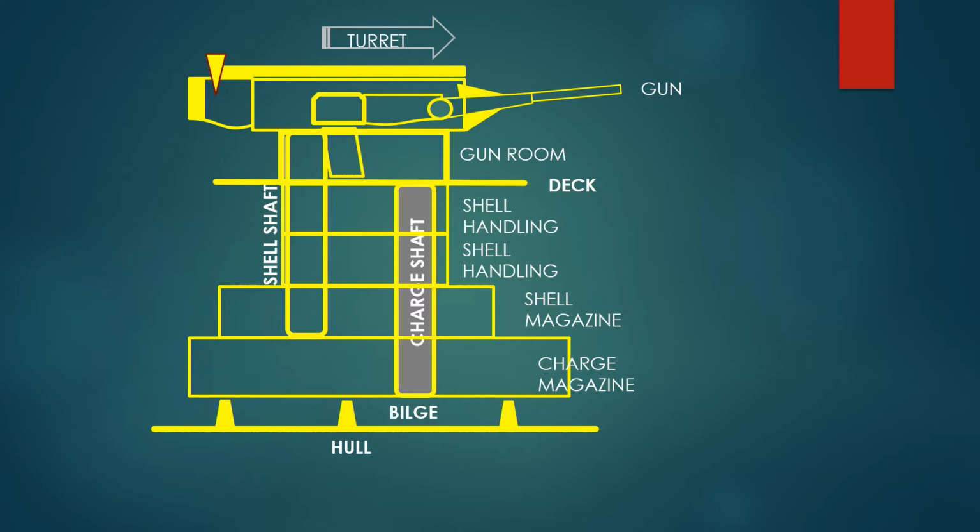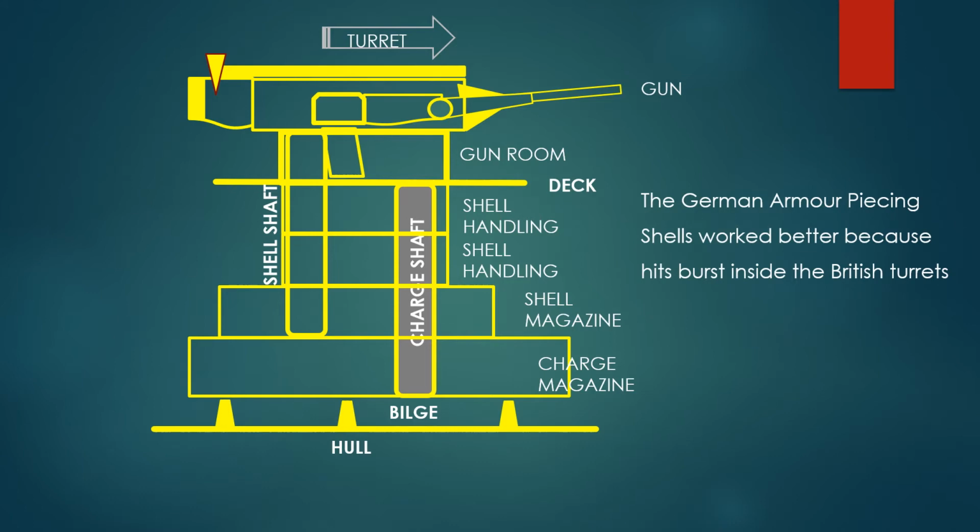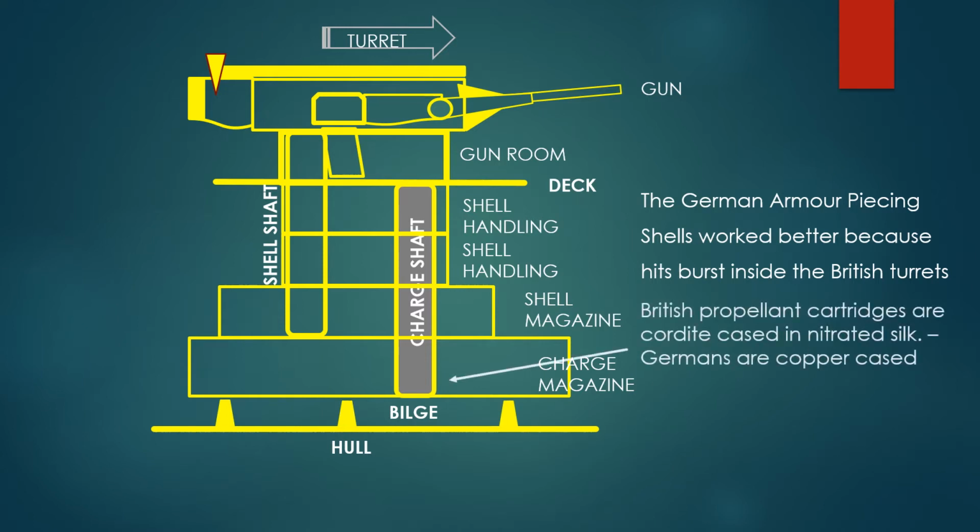So let's take a quick caricatured look at a typical B turret, which was the one that exploded on Queen Mary and blew off her bows. The German armor-piercing shells worked better because hits burst inside the British turrets. British propellant cartridges are cordite cased in nitrated silk, where the Germans are using copper casing.